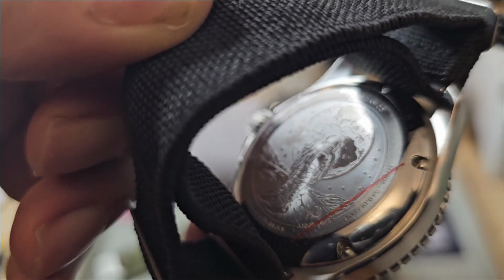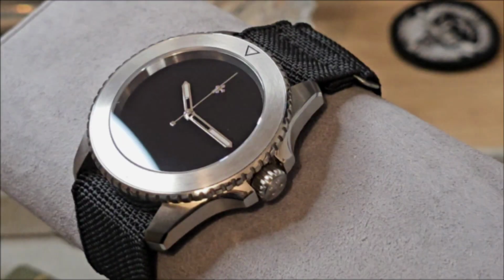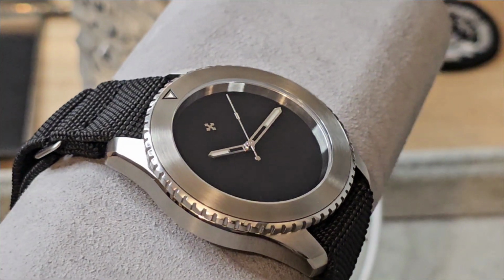But this watch is hosting the Seiko NH35 movement. I was surprised, really. I was hoping it'd come with an SW200 like the rest of the new Nereide lineup, but I guess it's there to keep the cost under £700 sterling. It's made in stainless steel, usual stuff.